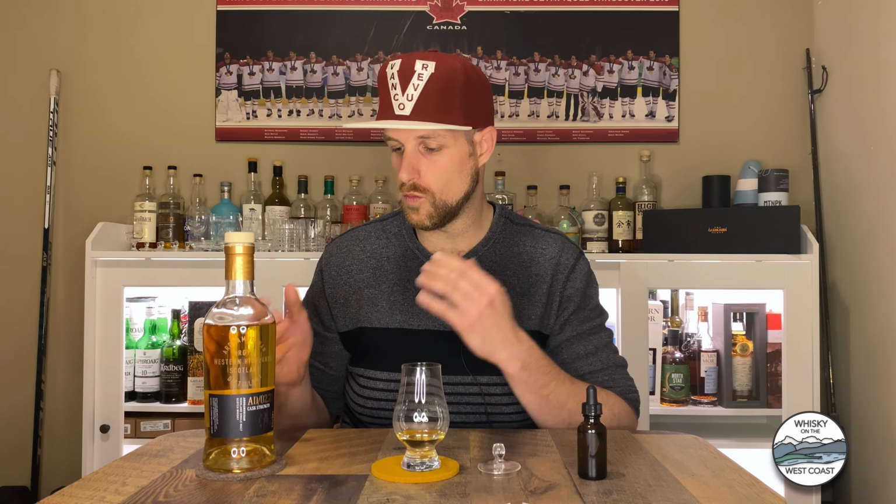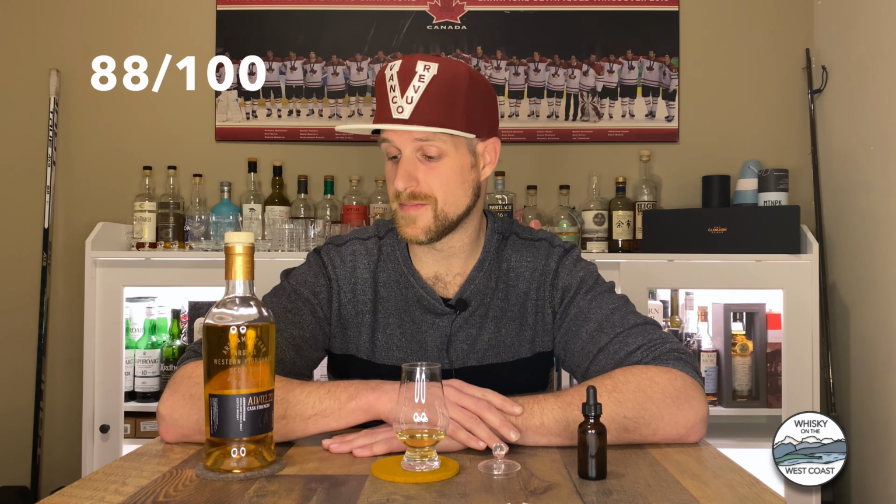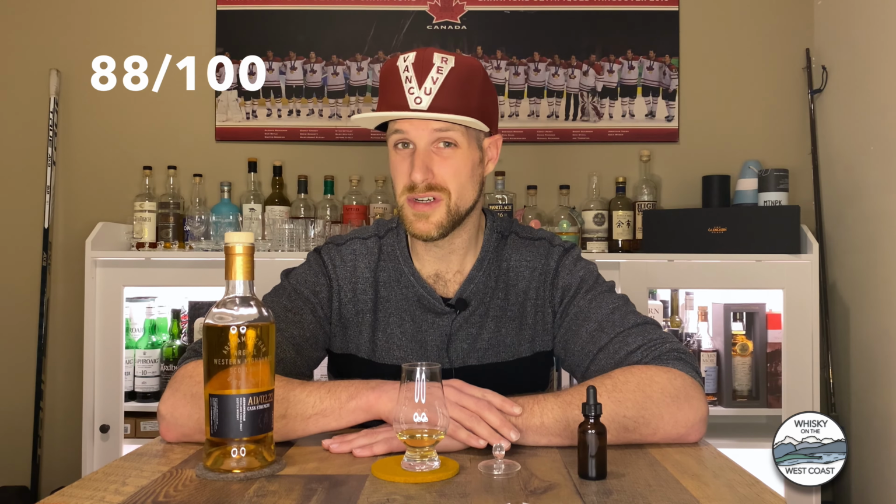So, talking about score. This bottle cost me right around $100 Canadian, which is actually what I would pay for a regular bottling of one of the ADs of Ardnamurchan. It's a really great value, and even without value taken into consideration, because I think that's about right for this bottle, I would give this a score of 88 out of 100. If I could buy another bottle of this, I probably would.